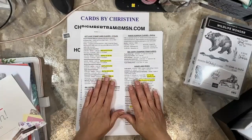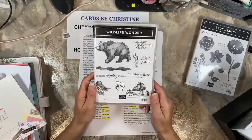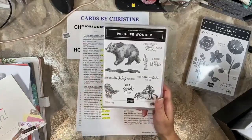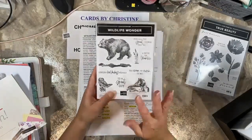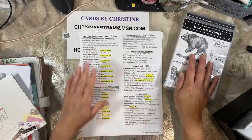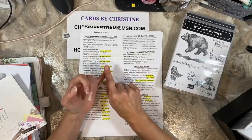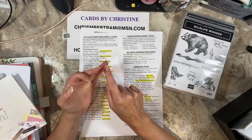Let's Just Stamp is featuring Wildlife Wander. The bear, the fox, and the owl all walk into the bar together and they order drinks. No, I'm just kidding. But Wildlife Wander. This is the stamp class that I do with Diane Bogenhagen. She does it in person, and I'm doing it also in person and online.